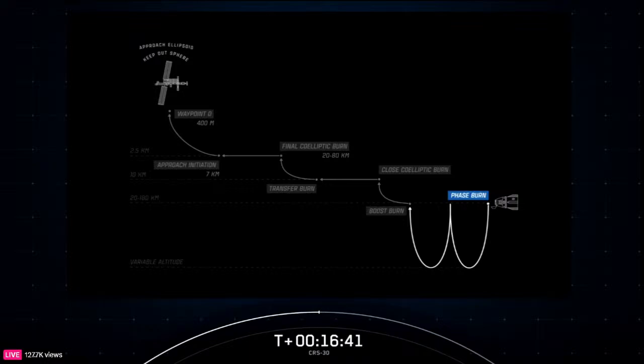The next burn, which based on the orbital data that we're seeing, is the boost burn, which raises Dragon's orbit until it reaches an altitude just about 10 kilometers lower than the space station. This is followed soon after by the close co-elliptic burn to place Dragon on an orbit that's roughly co-elliptic with the space station. It means Dragon itself will be about 10 kilometers lower than the station during the entire orbit around the Earth.